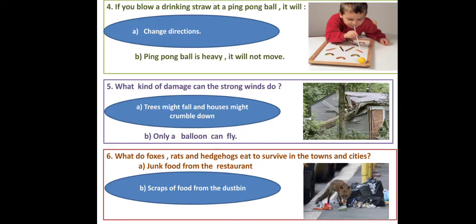Let's move to question number 4. If you blow a drinking straw at a ping pong ball, it will option A, change directions. Option B, ping pong ball is heavy, it will not move. Now you can see in this picture, a child is blowing a drinking straw at a ping pong ball. Do you think this ball is able to move?